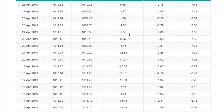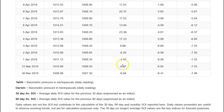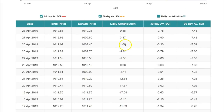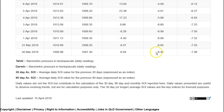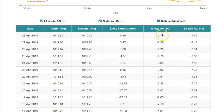But you can look back. You can see we had a long run of negative. It went for probably 2 months negative with just a couple little breaks in between. 30-day averages take some of the noise out of it, minus 2.75. We want to see this really down around minus 10 or 15. Looking back, it got down to minus 6.99 there in April, and it's been slowly coming up since then.